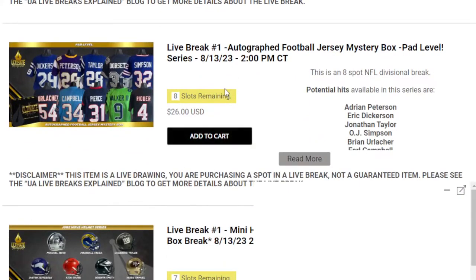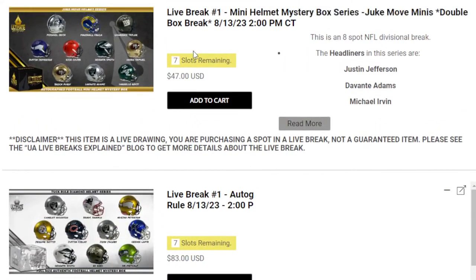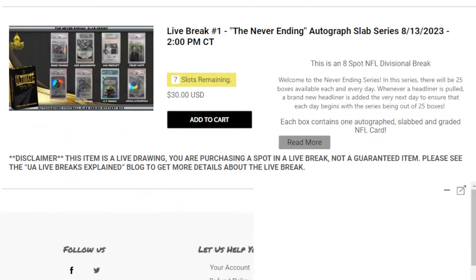Jerseys, we have only 7 left. Headliners gone. There's always good jerseys in there. And then 8 to go in the minis. 8 boxes, or 9 boxes left, excuse me. Justin Jefferson and Marshall Faulk still in play.